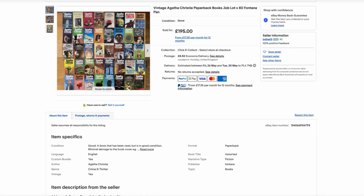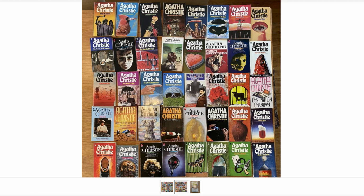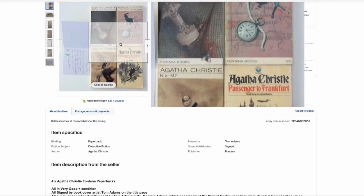Here's a nice batch of 80 Agatha Christie's, not first editions. They're a mixture of some Pan and predominantly later Fontana, and then it morphed into Collins titles with the biography there. But nice condition. £195, probably cheaper than buying them new if you're really into it.